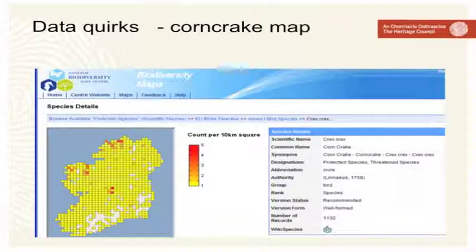I'm sorry, I had left off the bottom there, but you'd find out that actually that is a time series over about 150 years. If you put the time filter on, you have one little dot in sort of Donegal. That's the type of pitfall people can end up with. The corncrake is relatively well known, but probably not that well known. So we need to get that sort of thing across.